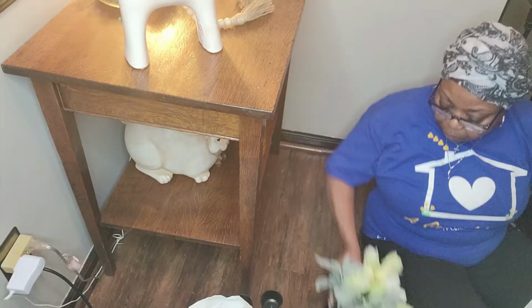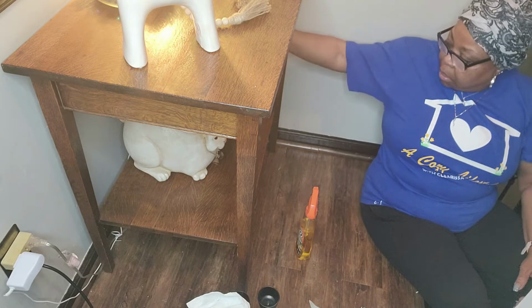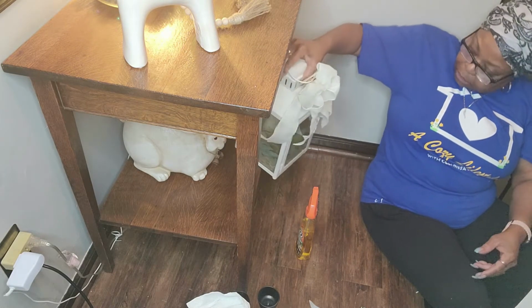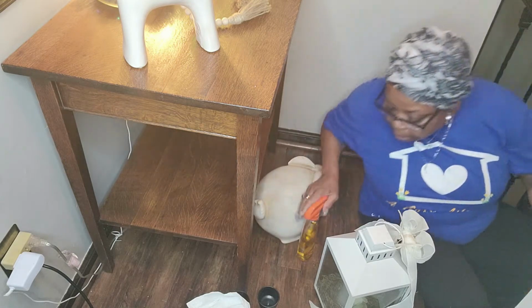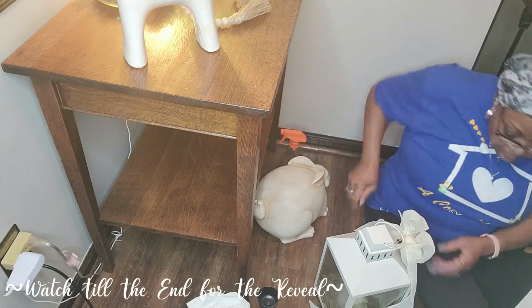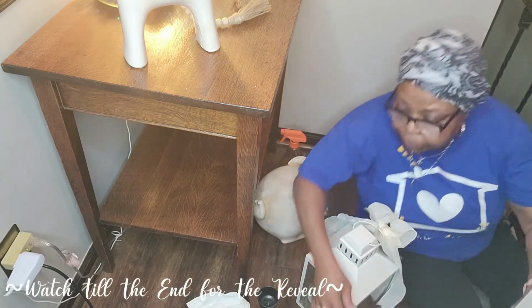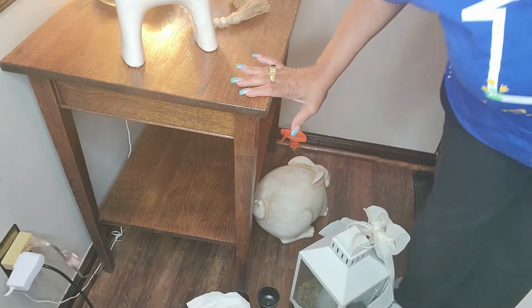But as you can see, I'm really not adding a lot to this table this time. I took away the 2-tier tray. I'm going to take away the lantern from the table, and you'll see in the reveal that it's not a lot on the table, and it actually shows the beauty of the table more, and I'm happy with that for now. So yeah, I hope that you're enjoying the video.